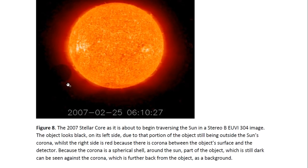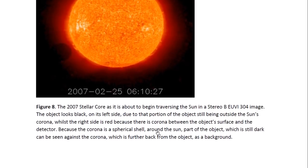You can see that part of it is inside. And so this object came right through to the sun's corona. And this is the object that actually traversed the sun at a speed which was much, much lower than the sun's escape velocity, indicating that these objects do not obey gravitational law, just like Comet Urbain-Rowland was discovered not to.